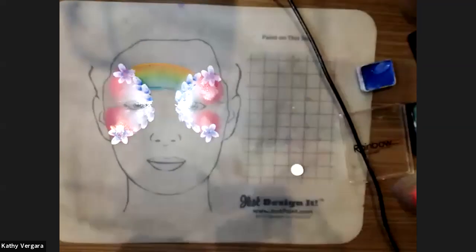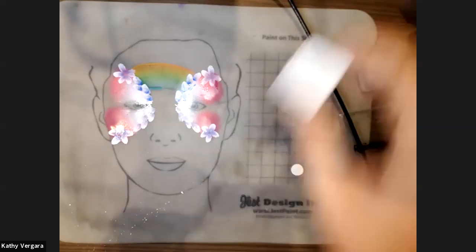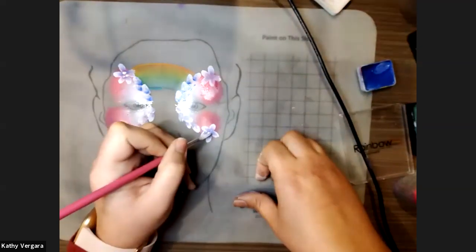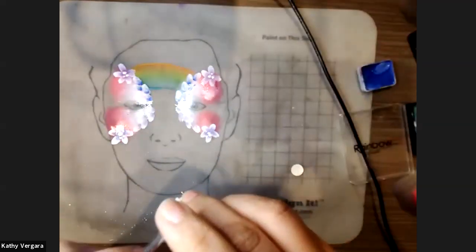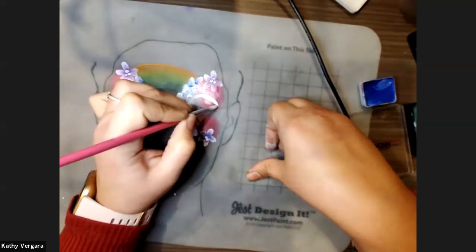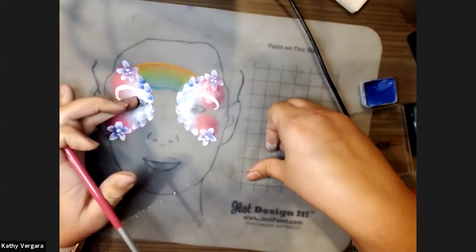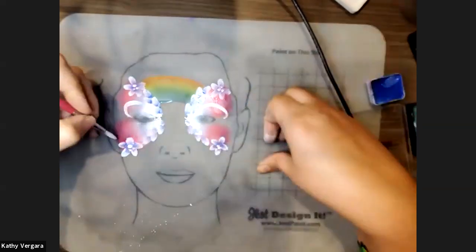Okay, now I'm going to take a white. And this is a number 6, swirl 6. And I'm going to add some dots to the middle of my flowers. Remember that eyeshadow swoop. I don't know what you would call that. Eyebrow outline or something like that. Yeah, something.